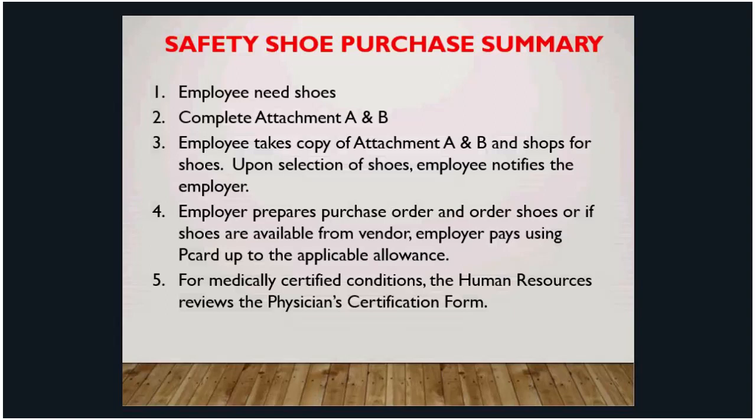And for medical conditions, foot conditions, the employee has to have their physician complete the physician's certification form, attachment C. That form goes to the employee's personnel office for evaluation and consultation with their EEO specialist or officer. And once that form is reviewed, the personnel office will approve and identify what specific items need to be done to address and accommodate the employee, and the employer pays for the entire amount of what is needed to provide the accommodation. So that's the safety toe shoe purchasing program using an allowance.